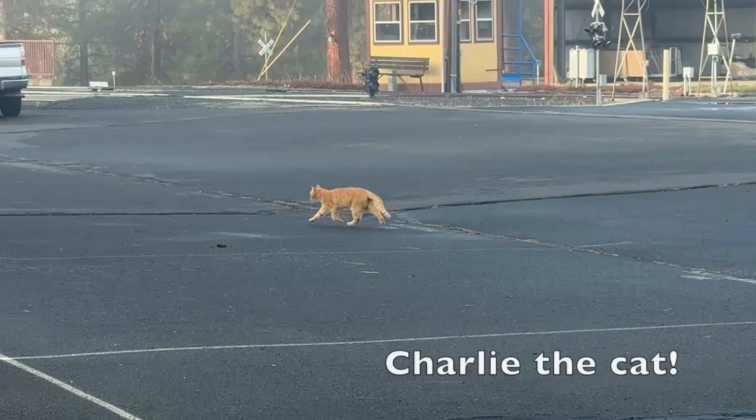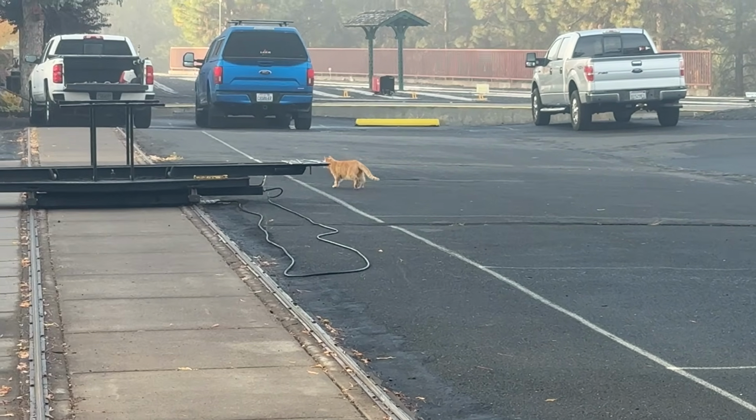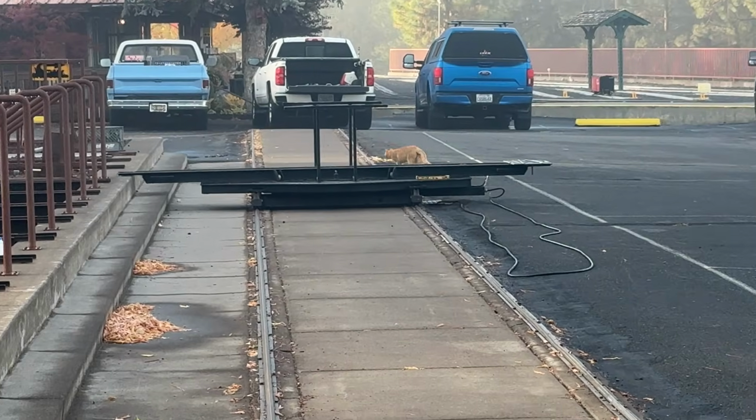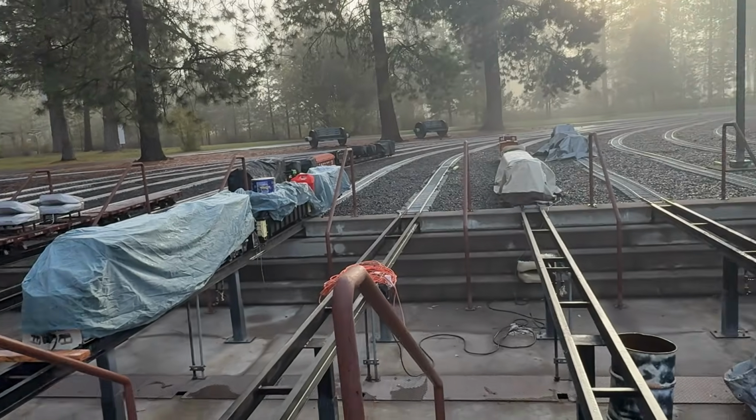Alpha predator walking across the parking lot. I think he knows that's how you get into the worm shop. Yeah, he's incentivized.